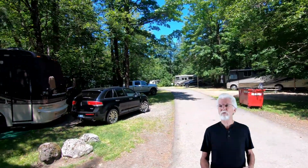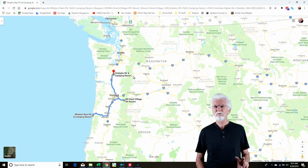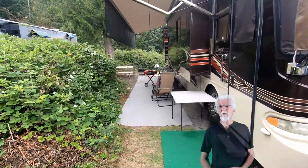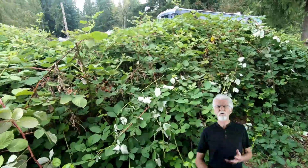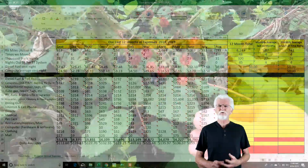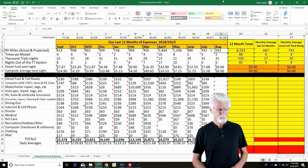and we stayed in Mount Hood Village. We've been here twice this summer. I think we were here 2 weeks this time, and then we went up to Chehalis, up by where our grandkids are at. So we drove 290 miles. We moved 2 times the month of August. So we spent the whole 31 days in Thousand Trails or Trails Collection campgrounds, and there's no cost associated with those campgrounds for us. So 0 campground expenses.